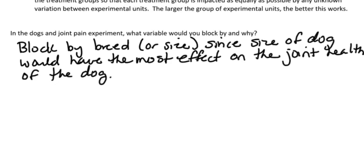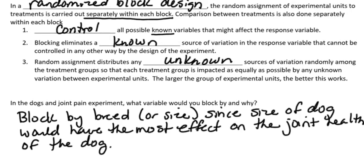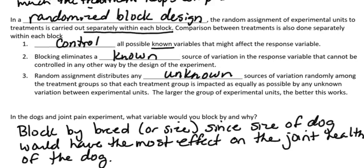So just to summarize the things we've learned about controlling variation in an experiment. This is known as a randomized block design. In a randomized block design, you start by separating the subjects into groups based on a similar characteristic, and then randomly assign them to treatment separately within each block. Comparison between treatments is also done separately in each block.